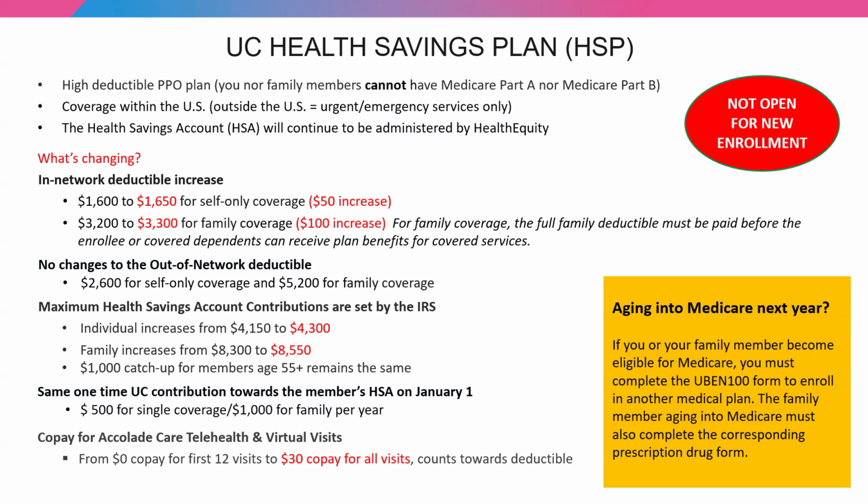The UC Health Savings Account, the HSA, will continue to be administered by Health Equity next year. So what's changing? Again, it's listed in red. The in-network deductible is going up to $1,650. The family in-network deductible is going up to $3,300. There are no changes to the out-of-network deductible. It will remain at $2,600 for self-only coverage and $5,200 for family coverage.